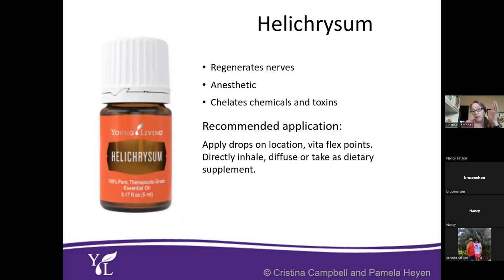Helichrysum is great for regenerating nerves. It's great for stopping bleeding. It's an anesthetic. It chelates chemicals and toxins out of the liver. It is an awesome oil. It's expensive, about $88 for a 5 ml bottle, but I'm telling you, you've got to have Helichrysum in your arsenal.